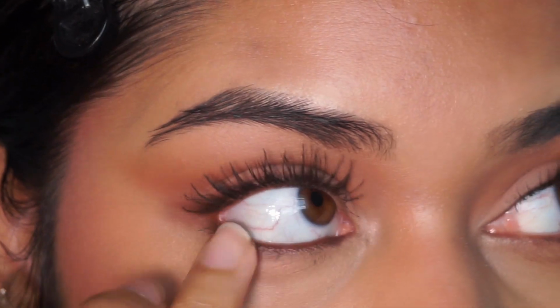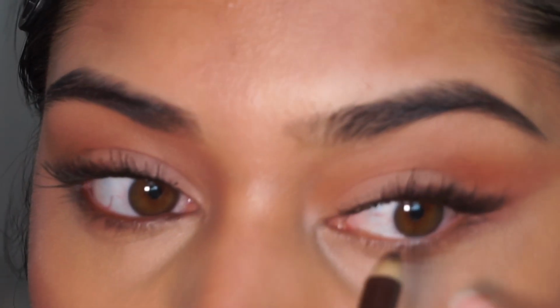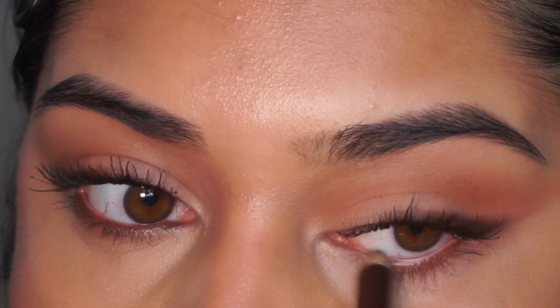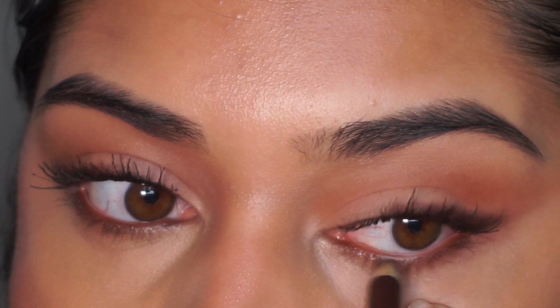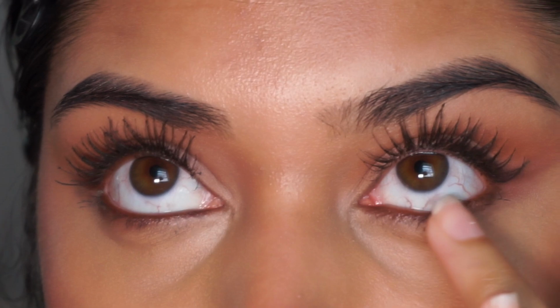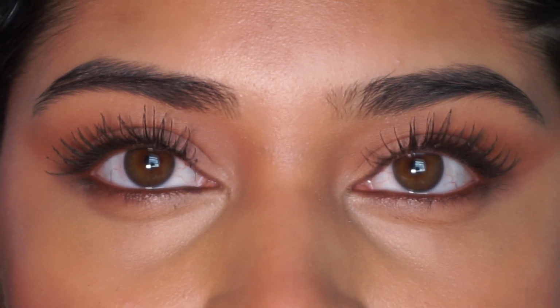I really need to find different adjectives for these eyeshadow videos, but I then just ran my finger under my lower lash line to blend out that dark brown liner, just to smudge it out. And that was basically it. I didn't put any eyeshadow on my lower lash line, and this is super easy to do. I like to just blend it out a little bit and make it a little bit smoky, and it adds a really nice pop to your eyes.